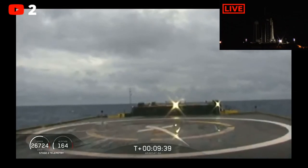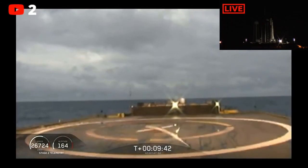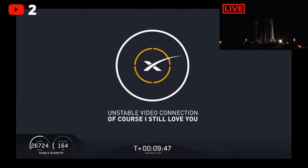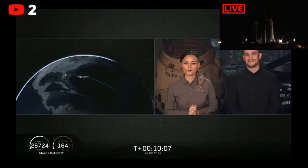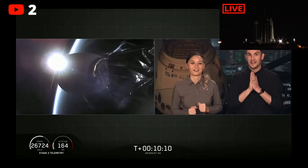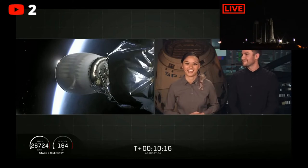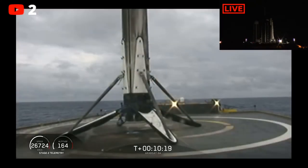For some confirmation, and it sounds like we landed the center core on our drone ship. We have landed the center core for the first time on our drone ship, Of Course I Still Love You. For the first time, we've landed all three boosters for Falcon Heavy. What an amazing day. So now we are going to take a quick break.